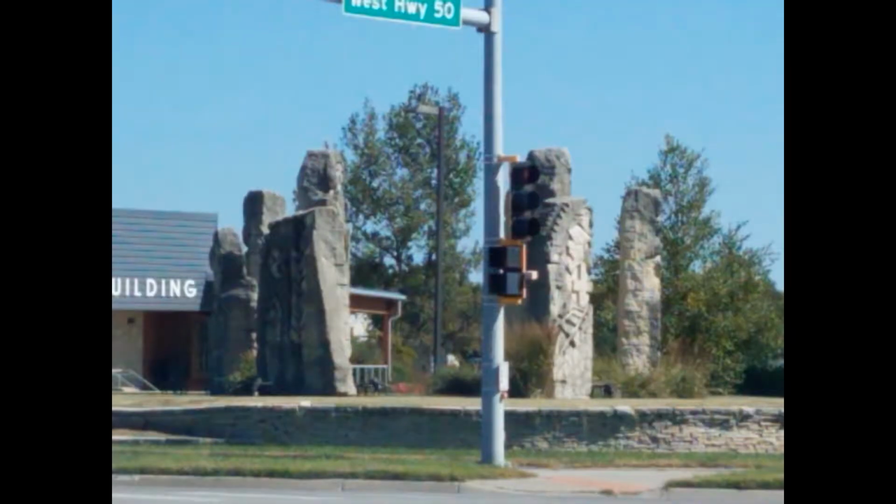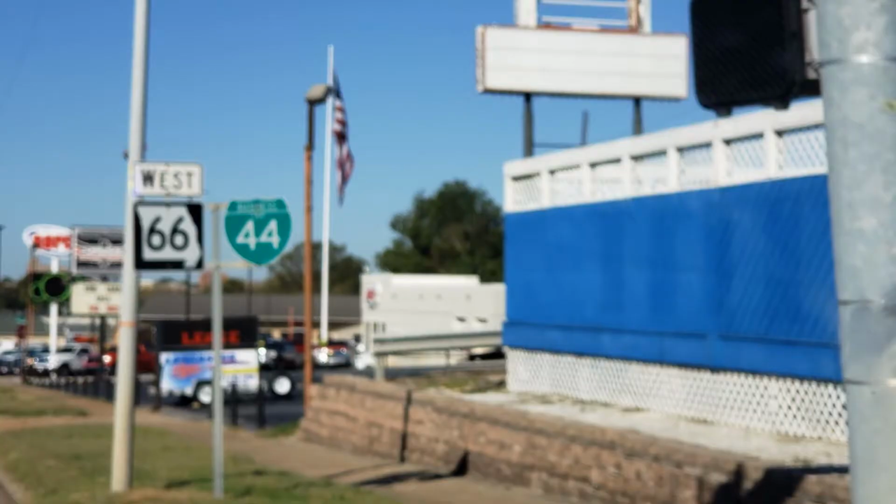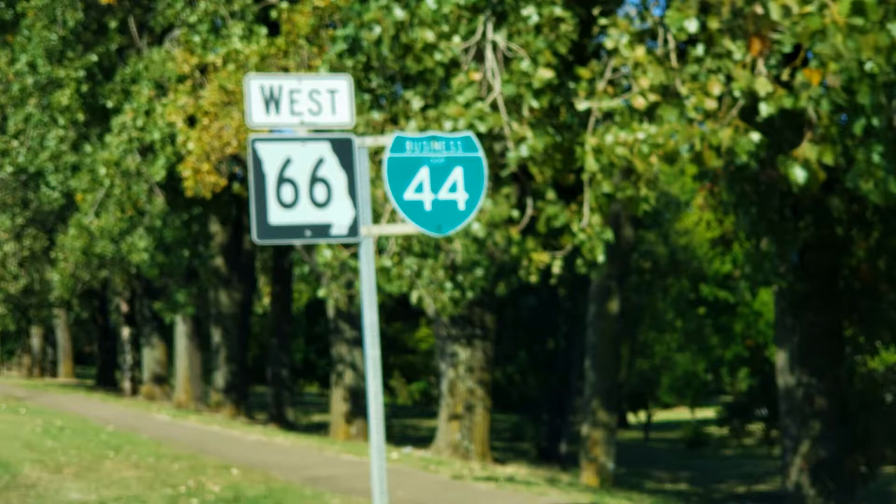We drove past this mini Stonehenge in Emporia, Kansas. The only difference is these stones are actually carved. They have carvings on them. This was a pretty awesome sight. We're in Route 66 territory, and this was pretty exciting.